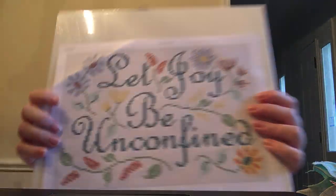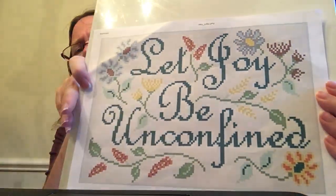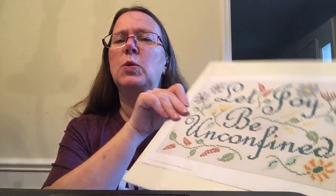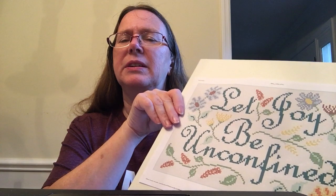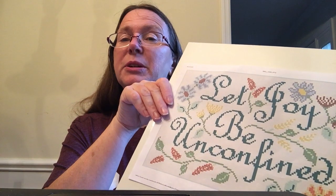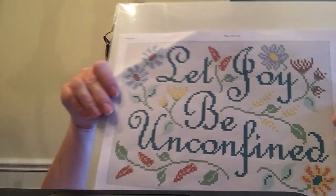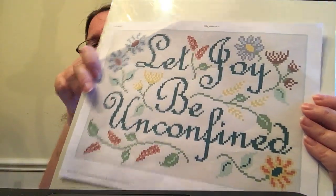My next one is one of the patterns that was released during the Be Well and Stitch back in March and April. And this is from the Blue Flower. It's Let Joy Be Unconfined. I know almost everybody who downloaded patterns from Be Well and Stitch have already done theirs, got them done, a lot of them finished. Yeah, I'm slow. So I'm still working on mine. I'm hoping to have it done by the end of the summer. I would love to have it done by the end of June.